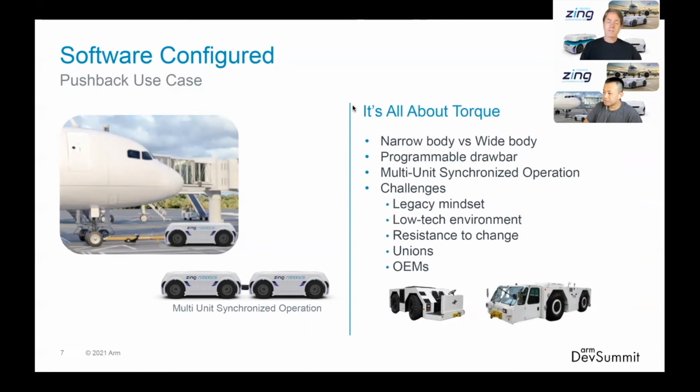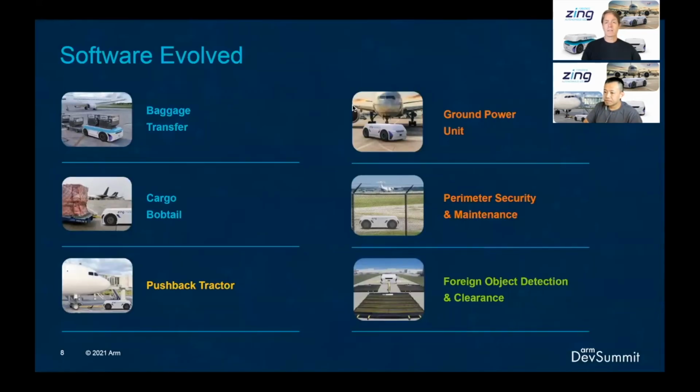Yao really emphasized the safety side of this, and having a software controlled vehicle enables a much higher level of safety for operation, but also for configuration on the tarmac. That level of configuration extends into a wide variety of use cases on the tarmac, from powering aircraft to perimeter security, clearing foreign objects on the tarmac. Literally, the use cases for a software-defined vehicle on the tarmac are only limited by our human ability to envision what the future of the tarmac should look like. And that's what we're busy doing every day at Zing Robotics.